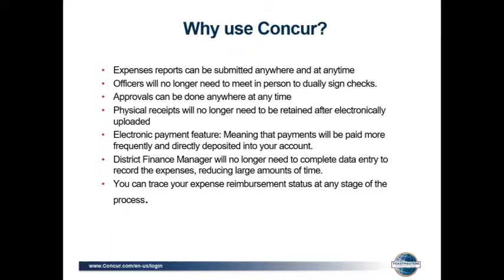Second, officers of the trio no longer need to meet in order to duly sign checks, because every check that comes from the district must have 2 signatures. Approvals, which are done online, can be done anywhere and at any time. Members of the district executive team no longer need to keep physical receipts since they all have their electronic copies. They've all been electronically uploaded.